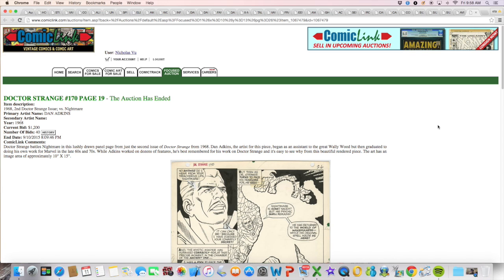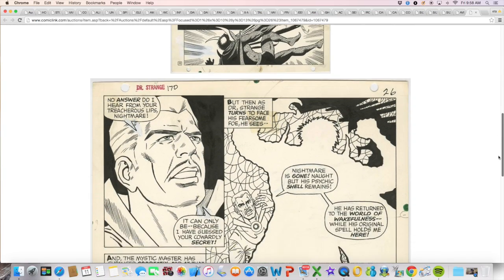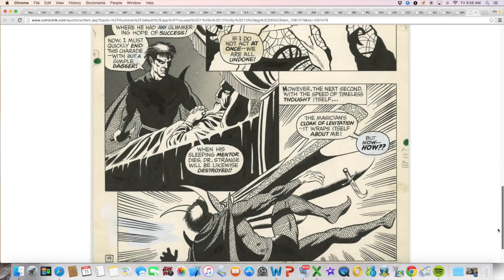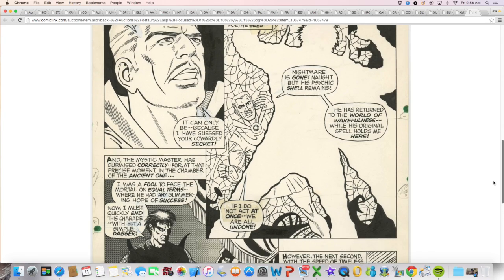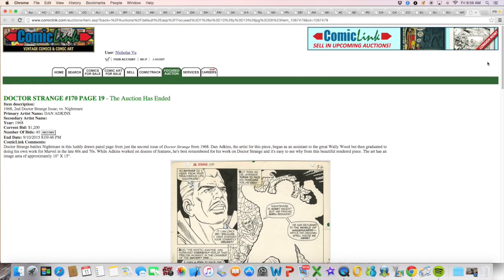Dan Atkins, $1,200. What a beautiful page. One of these days, I would definitely do a Dan Atkins spotlight. Well worth the effort someday. Beautiful. 1,200 bucks.